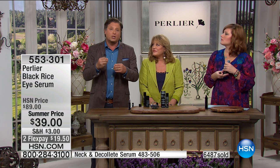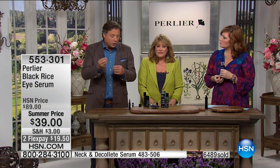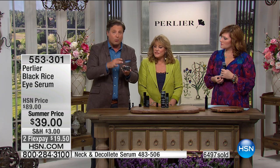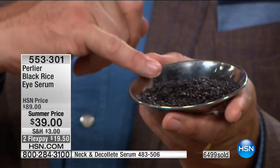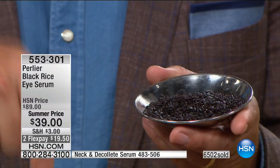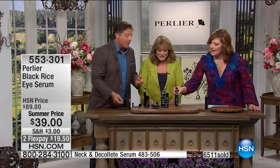The gamma-oryzanol, which is an anti-aging ingredient, the richest anti-aging gamma-oryzanol in the world, can only be found in black rice, which wasn't allowed to be given to anybody except the imperial family until this century, until the 20th century. Wow, that's incredible. So it's really an incredible find for us.